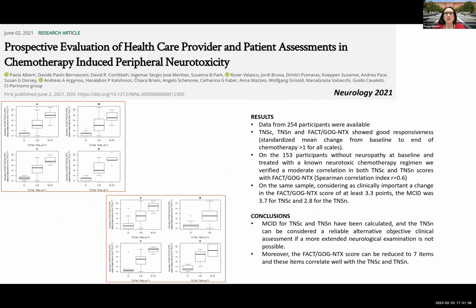In the last few years, finally, we reached a turning point in the clinical assessment in clinical trials. A couple of years ago, we published this paper in Neurology, and we demonstrated that a very brief neurological evaluation formalized via a scale, the Total Neuropathy Score. Long story short, you perform a very brief neurological examination and you just fill the table, put some numbers, you get a score, and you can say, yes, there is CIPN there, and it is that severe or mild.